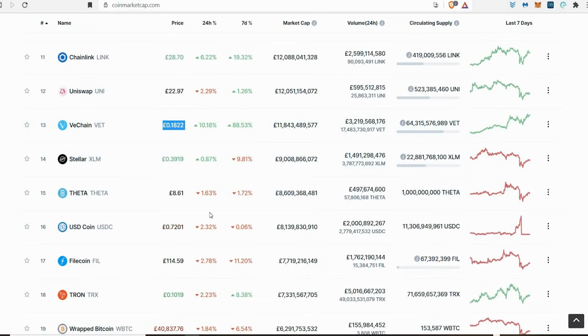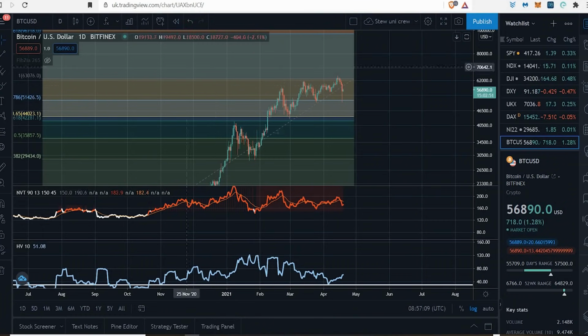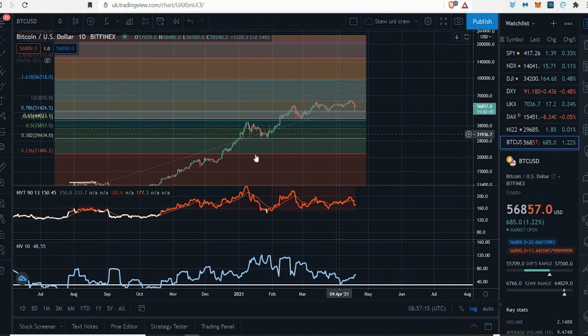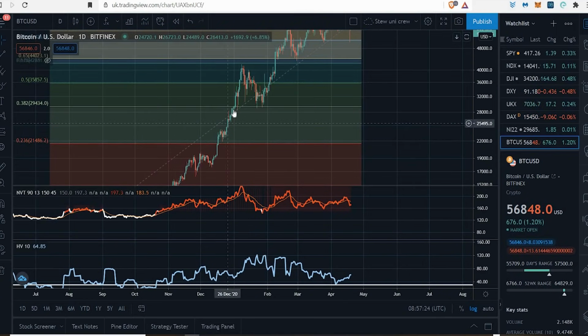So let's start off with the grandfather, Bitcoin, because I've got up a Fibonacci retracement, which you can see here. There's all these different colors. It looks funny, I know, for people that are new and don't know what it is, but basically it just shows you places where the coin can hold support. That's basically it in my eyes, because if it falls down or if it goes up, you can always see where it's going to hold support.